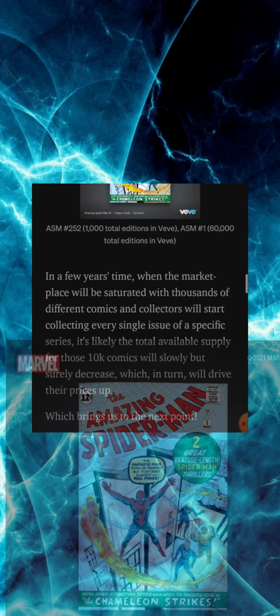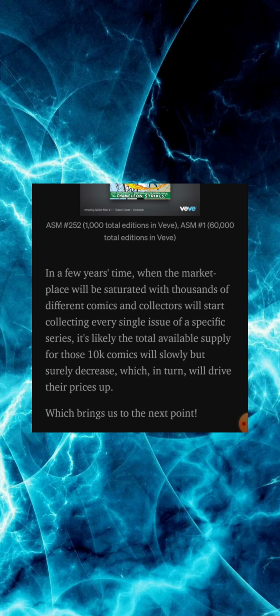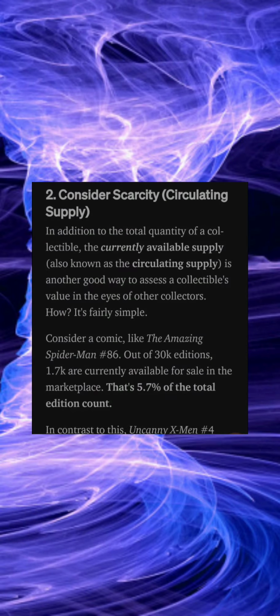In a few years' time, when the marketplace will be saturated with thousands of different comics and collectors will start collecting every single issue of specific series, it's likely the total available supply for those 10K comic runs will slowly but surely decrease, which in turn will drive their prices up, which brings us to our next point. Consider scarcity, or circulating supply.